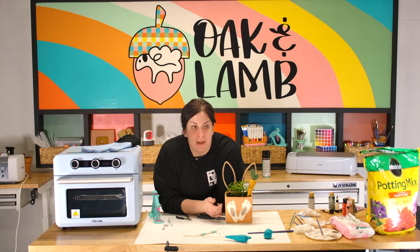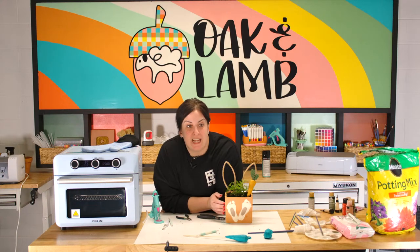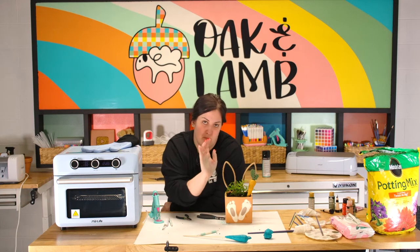You also can make carrots out of the feet. Have you seen that? If you didn't want to make a bunny, you just wanted it carrot themed. That's cute. But the flat sides make it a whole lot easier to decorate than if it's curved. They start looking a little wonky.